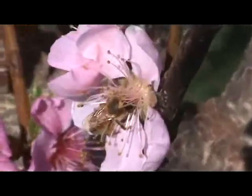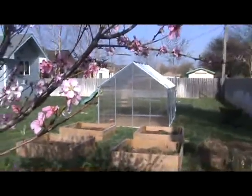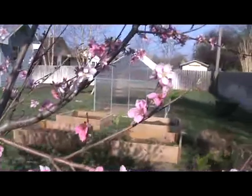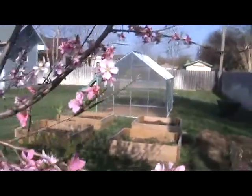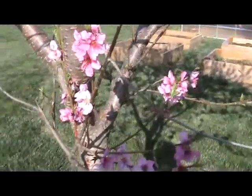So anyway, there's the update, and from here there is the back of the greenhouse. I'm going to work on trying to get another clip over there. I can see that plastic moving in and out, so I'm a little nervous. We'll have to wait for our first big thunderstorm to really find out if things are going to get bad or not.